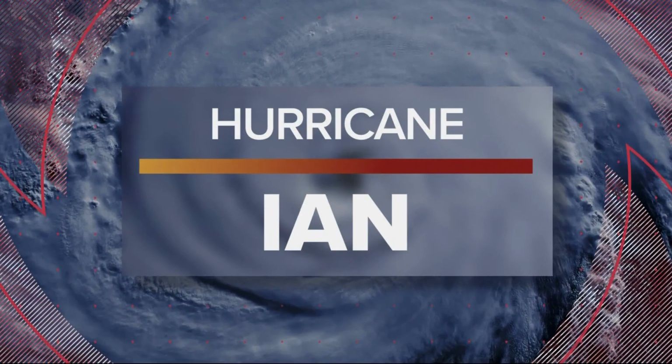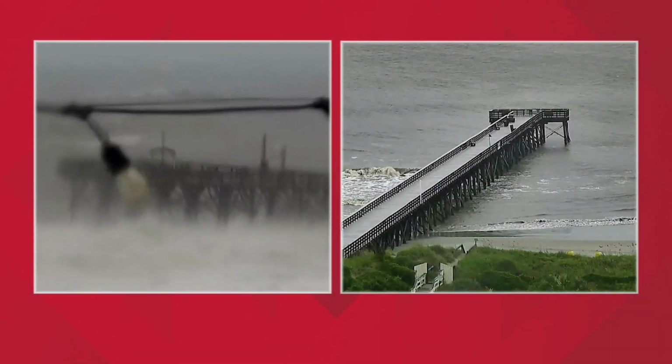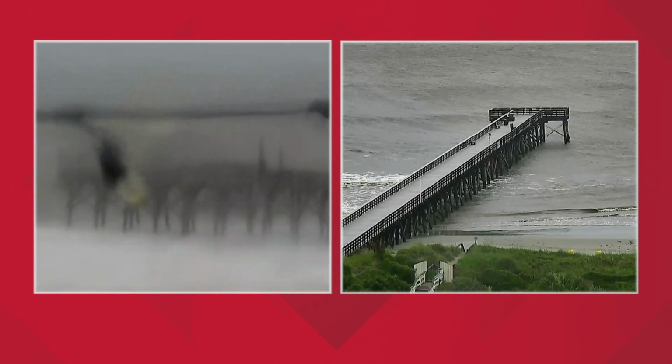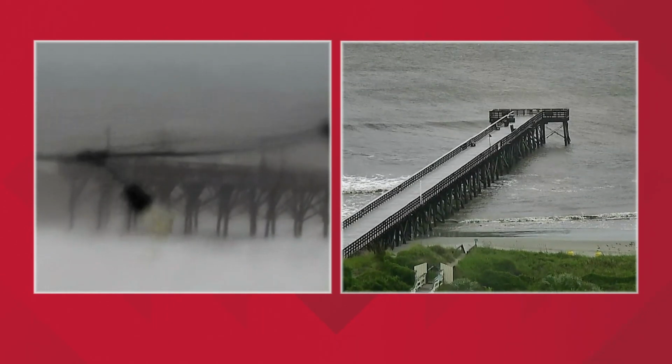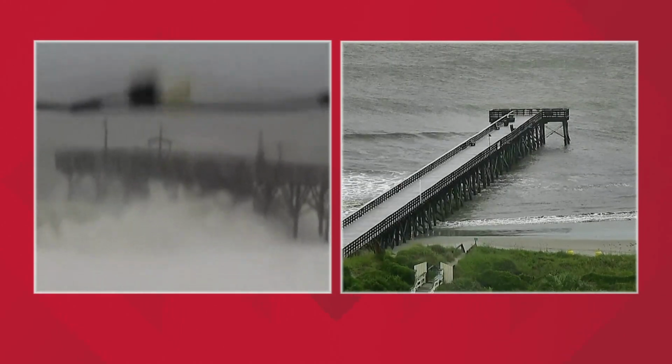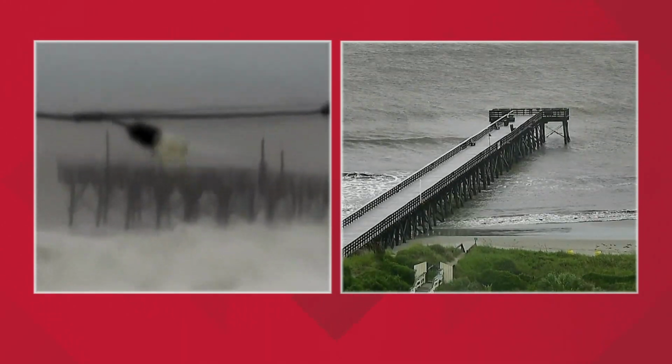And we're tracking Hurricane Ian, and it's making landfall in South Carolina as we speak. We can show you two live pictures. That's Charleston on the right and Myrtle Beach on the left. Things really blowing around. Thank you so much for joining us today. I'm Brenda Braxton. We want to check in with meteorologist Rod Hill this noon.